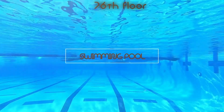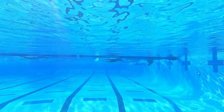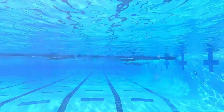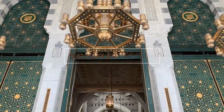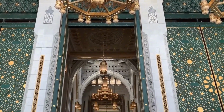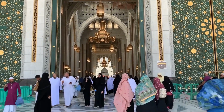On the 76th floor, one can find the highest swimming pool, offering a unique and luxurious experience high above the ground. The tower is also home to the highest mosque in the world, located on the 158th floor, providing a place of worship at extraordinary heights.